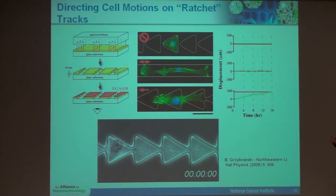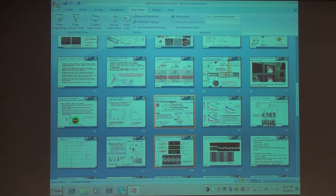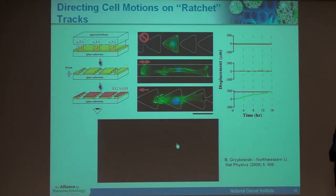Now, in addition to these more practical applications, where you're trying to develop tools that will be used in the clinic, there's also another space where people are working on building different systems which allow you to learn more about tumor cells and understand the disease better. Here is one quick example from the work of Bartosz Grzybowski at Northwestern. He builds different channel structures on the surface of flat substrates, and by changing the shape of these tracks, he can monitor how different types of cells move along them. So he can better understand the motility of the cells.